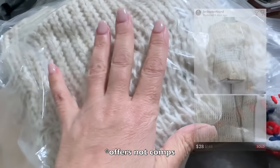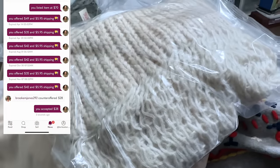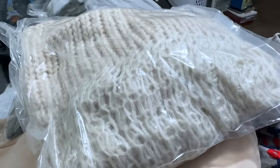And then I must have sent out comps in the 30s and somebody countered at 28. And when I looked at their offer, it looked like this. I had so many offers that had gone back and forth, and I knew it was just time to let this go. I actually posted about this on my stories. So that went for $28.